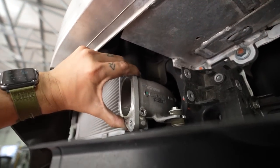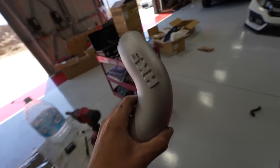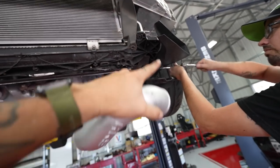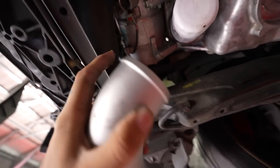Okay, that wasn't too bad, but before we can install the HKS one, I gotta go ahead and get out all this other piping that you see right here and right here. What the heck was that? Doing the piping makes it a little bit more of a pain, but nothing that we can't handle. What I'm gonna work on first while Tim is working on the oil cooler side, which we'll talk about in just a second, we're gonna start on the turbo side here, which is just literally right here.